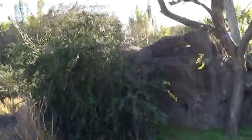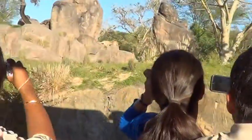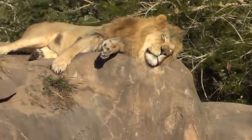Try to keep an eye on them. There's no extra lions running around. Oh, over here on your left side, big male lion. Look there, he's still on the groggy side, sleeping on the rock. We don't often see them out that close, so we've got a good view over here.